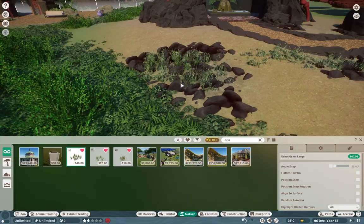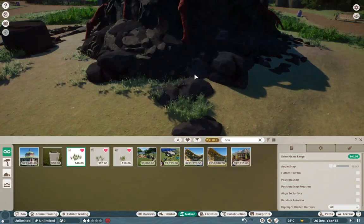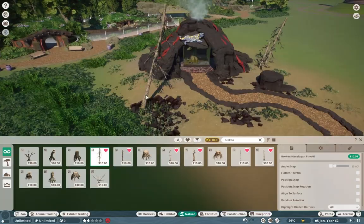Obviously, we need to use our good friend the Drin grass over here because it is a very dry looking grass, and this is something that you would definitely see in an area like this, and just making sure that all fits in nicely. And one of the things I really wanted to do was make this effect that the volcano blew up.